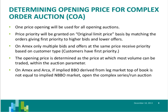So again, on the opening price for complex order auction, it's going to be a one price opening. Yes. On all the opening auctions. We give price priority to the original limit price based on the matching orders given to highest bids, lowest offers. Correct. So on Amex, you still have the customer priority. That's right. Remember, at all times. At all times. And we're looking at a price where we can trade the most volume. That's right. Within that auction parameter.